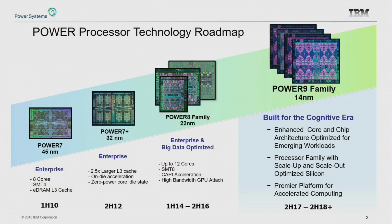So here is our roadmap picture. You'll see we use this term family of processors, and by a family of processors, we build a certain amount of silicon IP, be it CPU design, cache design, and then we'll form slight variations of those designs in an effort to hit different spots within the market.